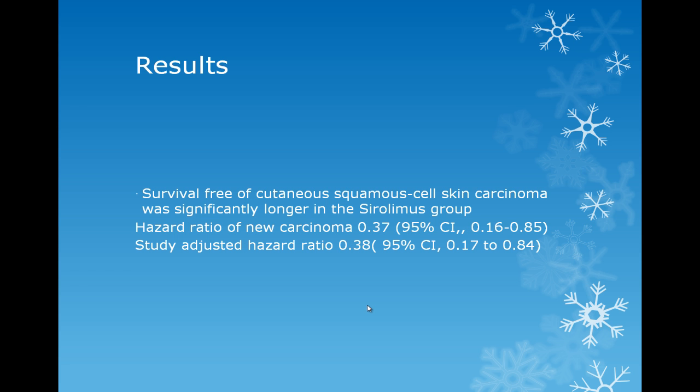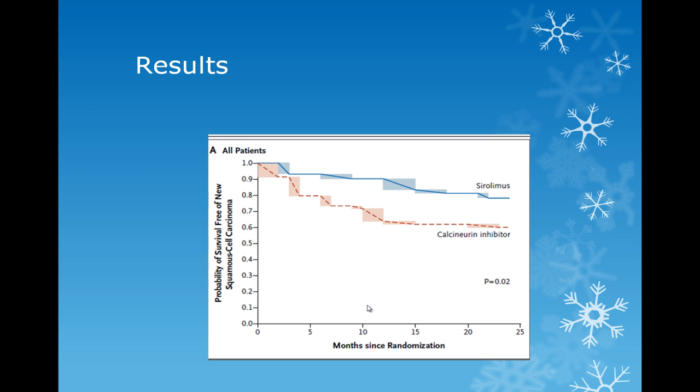If you look at the results, the survival-free time was significantly longer in the Sirolimus group. I repeat, the survival free of cutaneous squamous cell carcinoma was significantly longer in the Sirolimus group. The hazard ratio for the new carcinoma was 0.37. So if you look at the probability of survival free of new squamous cell carcinoma, and you look at the curve, the x-axis being months after randomization, you can see that as early as around 3 to 4 months you can start seeing the difference between the two groups.